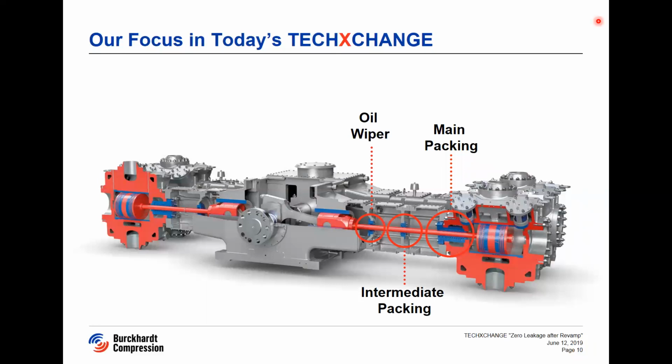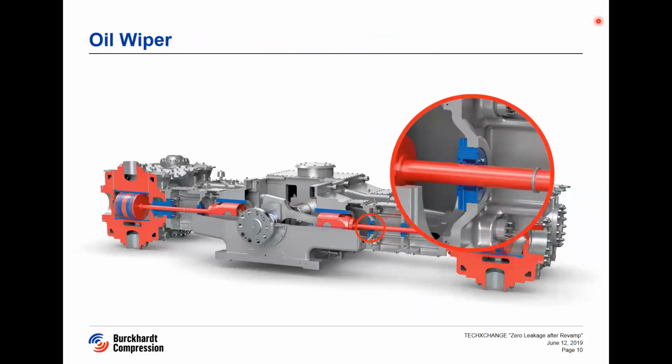Thank you, Redura. So I am going to start with the oil wipers. The oil wipers are very important to a dry running system, because if you get any oil carryover into the main packings, you will get a slight mixture of oil and also wear debris, and this will completely wipe out a set of packing rings. So you will not get a good life. Also, of course, if you get oil coming out of the crankcase, that means it has to be thrown away. So there is an environmental concern there as well. And of course, the oil is not exactly cheap.